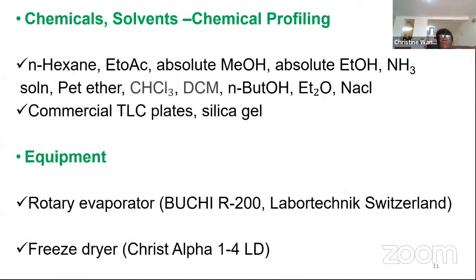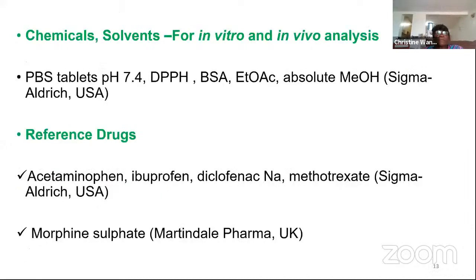The chemicals and solvents for chemical profiling, most of them, were from Sigma Aldrich and Merck, Germany. I had 2 pieces of equipment for getting the extracts. The rotary evaporator is the one that gave me the organic extracts, whereas the freeze dryer gave the aqueous extracts.